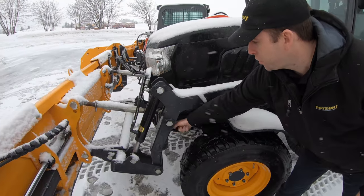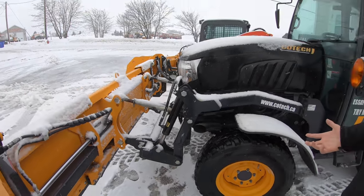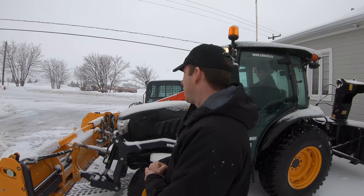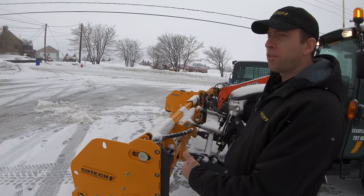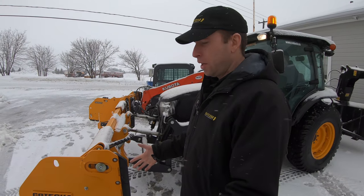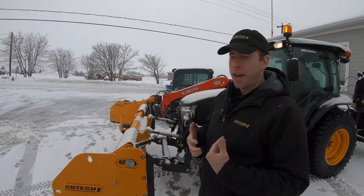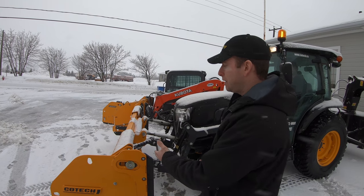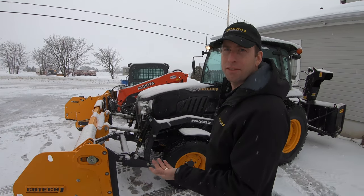And we also have an HD bumper here. So the impact will take most of the energy. It's much stronger. And we have a parallel linkage. When you have a loader arm, if you remember, when you lift it and you drop it, you have to calculate that the plow will go forward by maybe 6 to 8 inches. With this system, we don't have this issue.